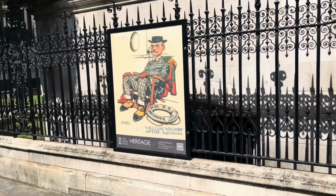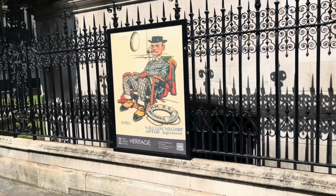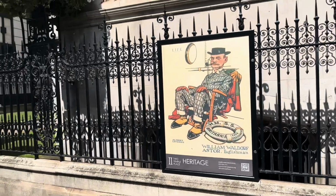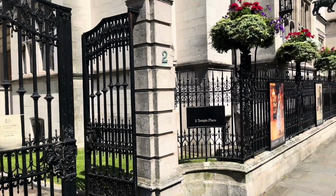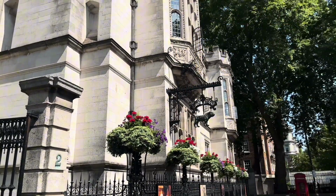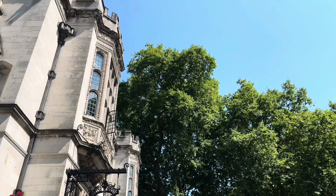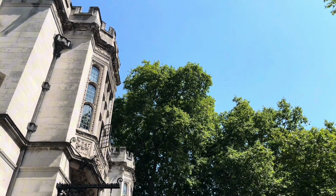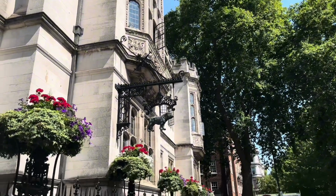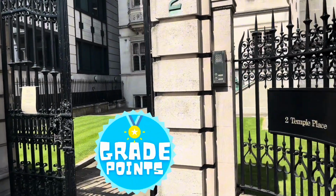We saw his son last week when we did St James's Park. Do you remember we did Nancy Astor? This is her father-in-law's house. Not too shabby, huh? It was designed by John Loughborough Pearson. We saw him when we went to Great Portland Street. Do you remember that really beautiful gold gilded temple that I took you into? He's the guy that designed that, but he also designed this absolute beauty. It's absolutely magnificent. Even these gates are Grade 2 listed.